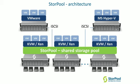Then you can reuse the same servers for hypervisors if you're in the KVM Xen stack to run VMs. If you're in the VMware or Hyper-V Windows worlds, you connect through iSCSI to this shared storage service. And you can have both. You can have this cluster running hyper-converged for Linux, OpenStack, CloudStack, on-app workloads, and then still expose the storage service to legacy stacks like Hyper-V and VMware through iSCSI.